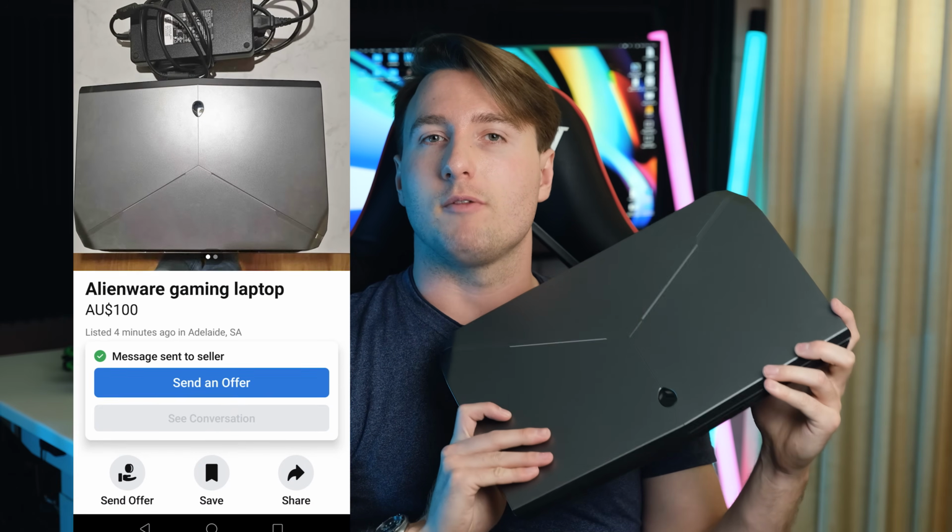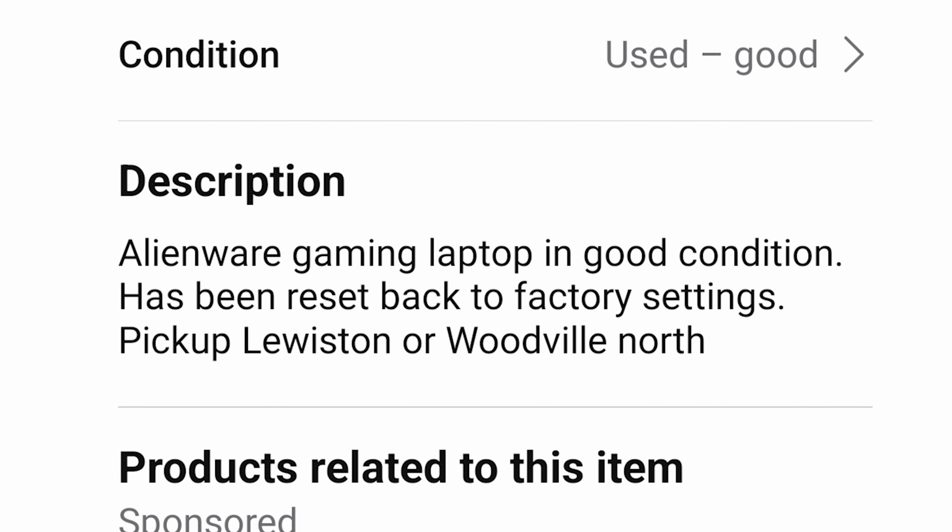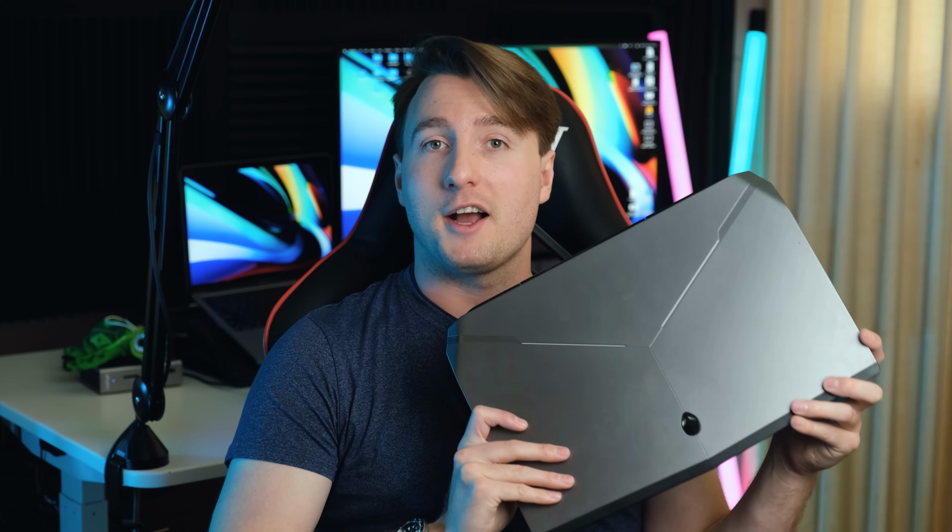So I just picked up this $100 Alienware laptop off of Facebook Marketplace. It comes with a charger and is apparently factory reset, although I have no idea what the specifications are. Although given that it doesn't look like it's that old, I think I got a real bargain, so let's power it up and take a look.